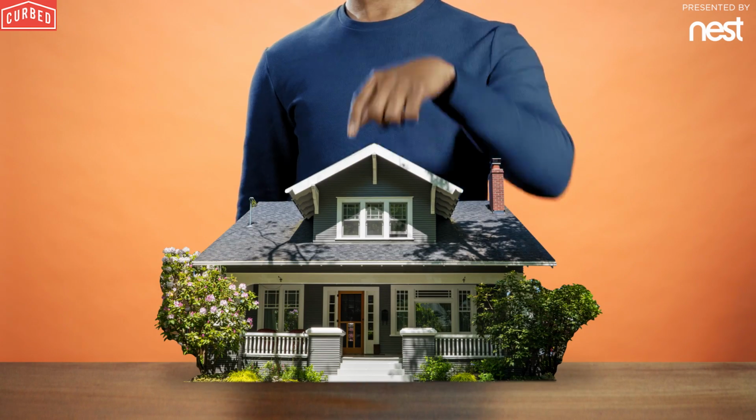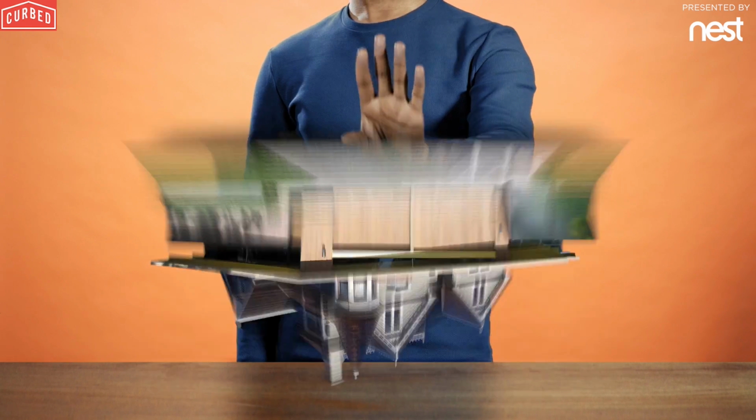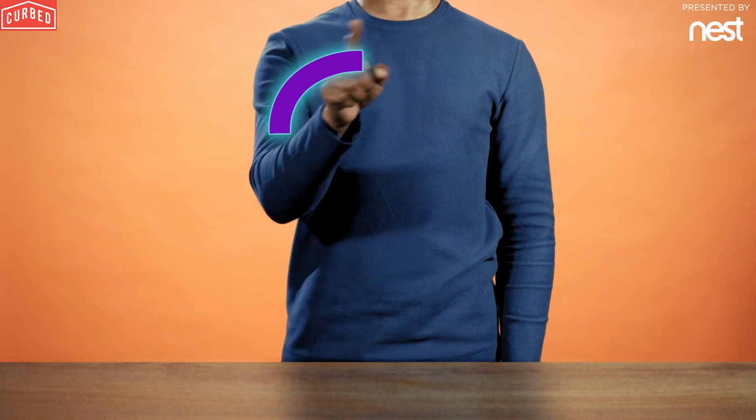No, it's not as stately as a Craftsman, not as sleek as a mid-century modern, and definitely not as dramatic as a Victorian. But the style has flooded the country. So why is it so common? Let's first dissect the style.